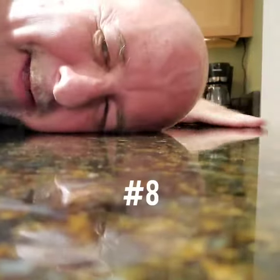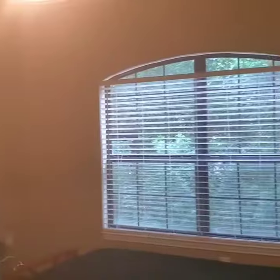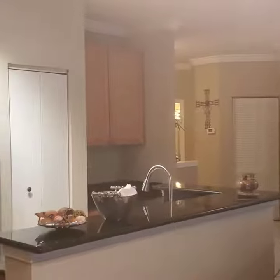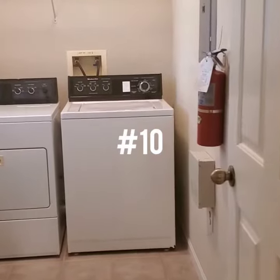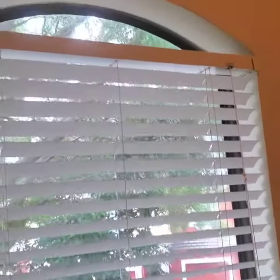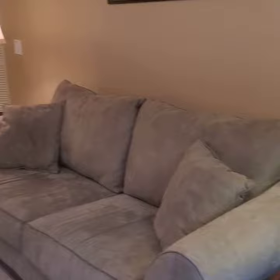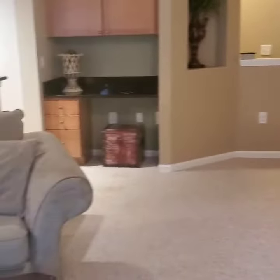Built-in Stairmaster. Ooh, I love an island one. I love granite counters. Look at all this space. It even has a laundry room with a window. Ooh, and a nice little curve up there too. This comes completely furnished.